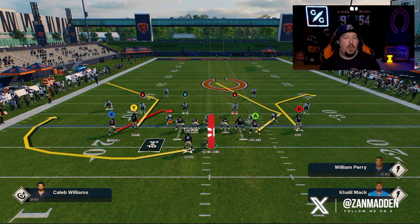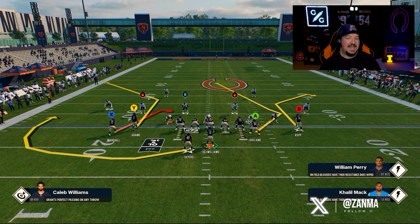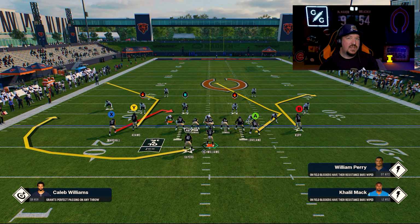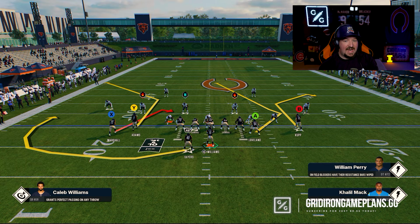With this play, we're going to focus on having the running back to the short side of the field. This will make the tight end and the split end to the right side of the field our bomb side of the formation.